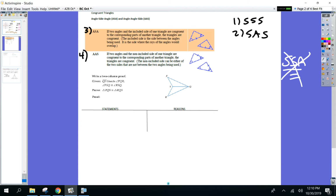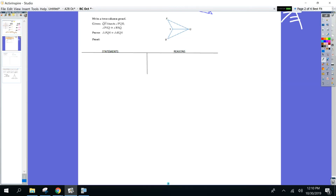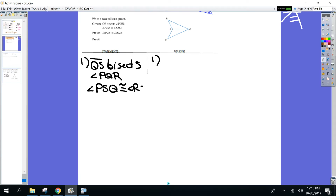Oh, I know you were hungry. Maybe you haven't had lunch yet. Oh, we'll feed you some proofs here. Here we go. Set it up. Get your statements and reasons going. Go ahead and mark your diagram with whatever you need to mark up.